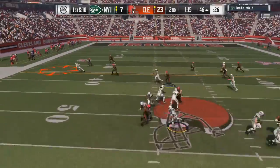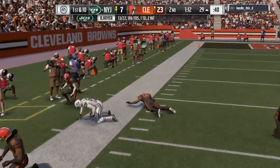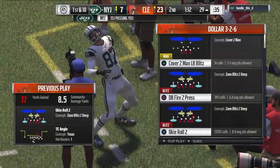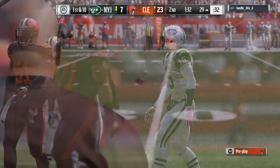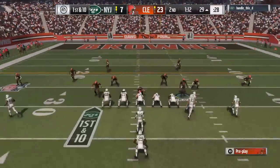Now Hoyer. And he's got Decker, left side. It's a gain of 17 that time. And it's a first down for the Jets. That was a nice completion on an out route, and those types of plays are the result of arm strength by the quarterback and timing by the receiver.